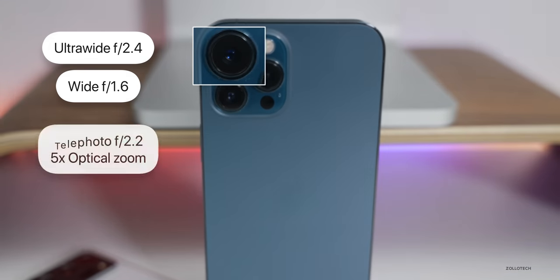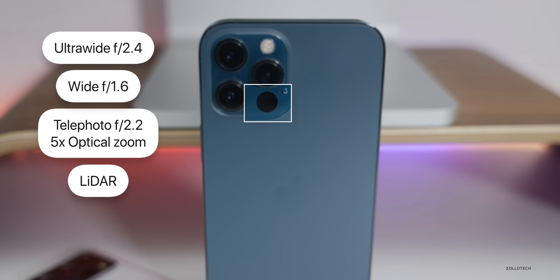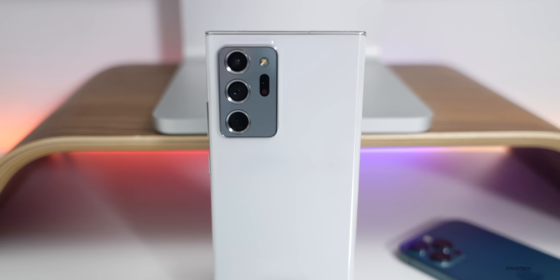And then we also have a telephoto zoom f2.2, up to 2.5x optical zoom, or 5x optical zoom punching into the sensor. And then we have LiDAR, which helps with augmented reality, but also autofocus as well. On the Note 20 Ultra, it's a very different story when it comes to the sensors and what we have here.